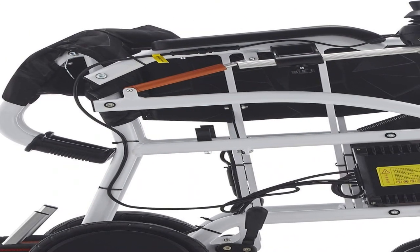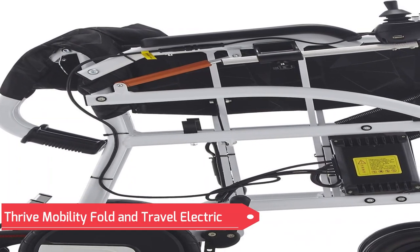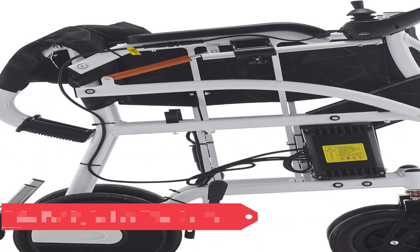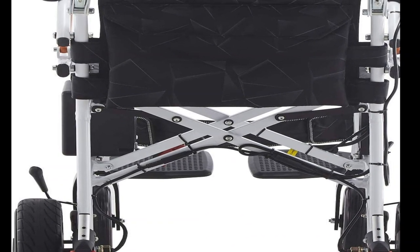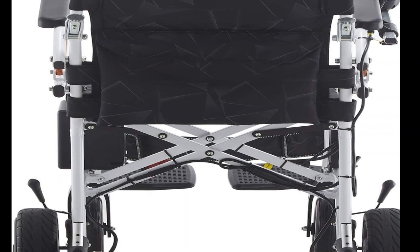Number 3. The Thrive Mobility Fold and Travel Electric Wheelchair seems to be a durable and convenient option for those in need of a mobility aid. Its solid metal frame provides sturdiness and longevity. The electric wheelchair is easy to control with a universal joystick controller, and it can be switched to manual mode for added flexibility. The swing-away and detachable footrests make it easy to access and exit the chair.